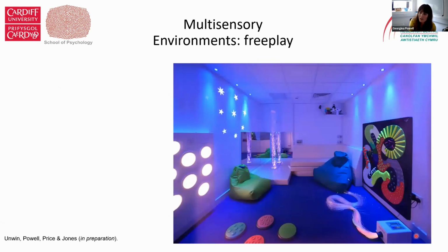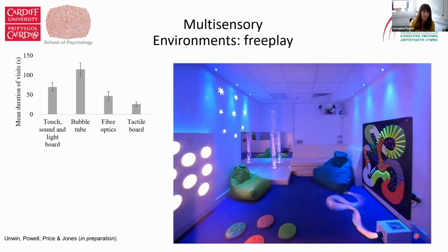So at the end of the main study, we also allowed the children to go into the sensory rooms and just have 5 minutes of free play where they could play with anything they wanted to in the sensory room. And we recorded these sessions as well. What we were interested in here was, if you're a teacher and you have a very limited budget to buy equipment, what's the best piece of equipment? What's going to get used the most? And what we found is that the bubble tube was the most popular piece of equipment, followed by the touch, sound and light boards, then the fiber optics, and then finally the tactile board.